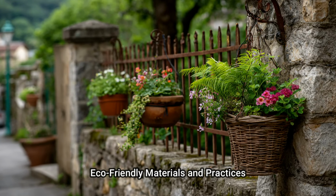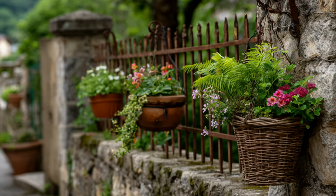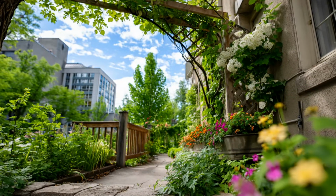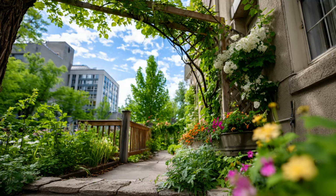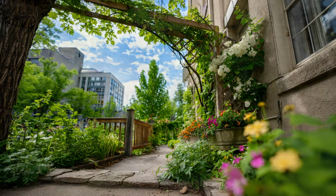Maximize space and visual interest by designing vertically. Vertical gardening is especially useful in urban or compact yards. Install wall planters, trellis systems, or hanging baskets to draw the eye upward.